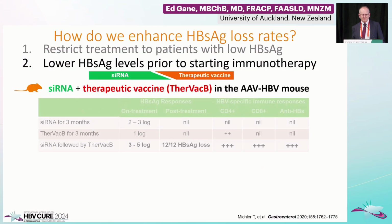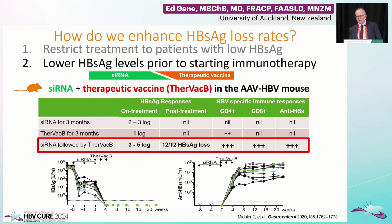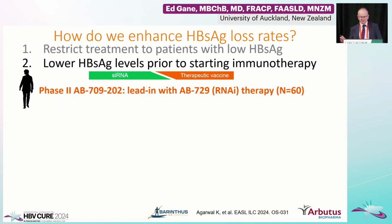How do you enhance? Finally, we've got the wonderful data from Ursa Protzer, doing a lead-in surface antigen. Will that work? If you reduce the surface antigen artificially by giving a translation inhibitor, is that the same as having a low baseline surface antigen? Well, certainly in mice, it appears to be an incredibly effective strategy. And in this small study, all mice were cured by using lead-in prior to the therapeutic vaccine.